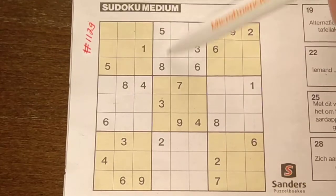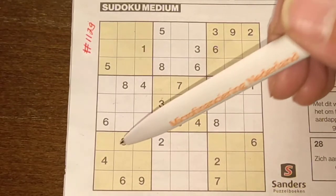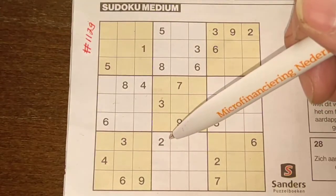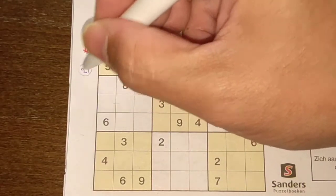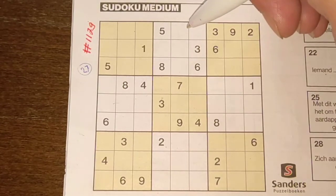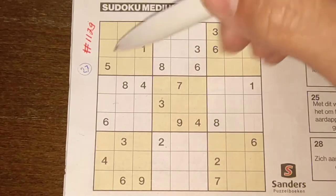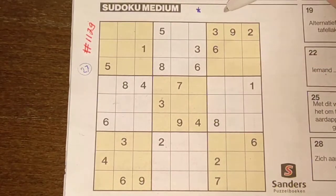Let me count. 2, 6, 10, 13, 17, 19, plus 4 is 23, 24, plus 3 is 27. Printed numbers. That means if you compare with the 1-star Sudoku, 2-star, 3-stars, 4-stars, the 1-star has 27 printed numbers. So this one is a 1-star Sudoku. A 4-star Sudoku has 24 printed numbers.